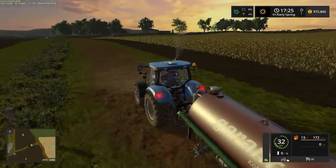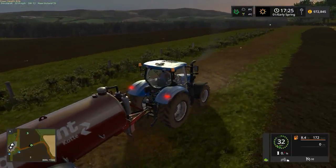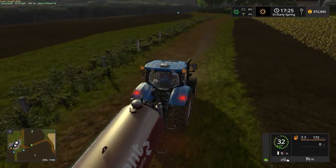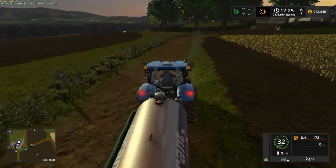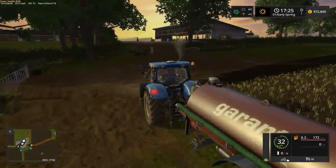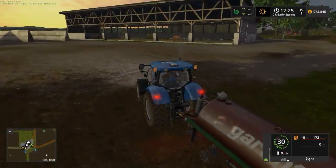But we own this field here, and I'm going to buy that field there. That's a massive field. I think I'm going to buy that field there. That's a huge field though. I'd like to buy some fields further away from the farm as well, so there's a bit more travelling involved.